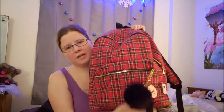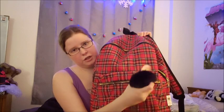So, the big haul that I decided to do, and the shirt was $15, but anyways, I spent a lot of money that I probably shouldn't have. But anyways, I went to Ardene's, and yes, this backpack is from Ardene's. It came with this cool keychain. Originally, this backpack was $20, but it got marked down to $10, and inside, I put a whole bunch of stuff.